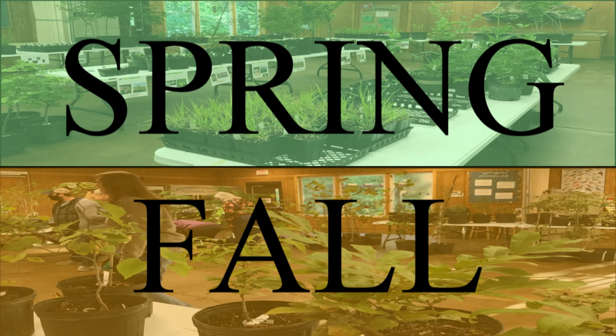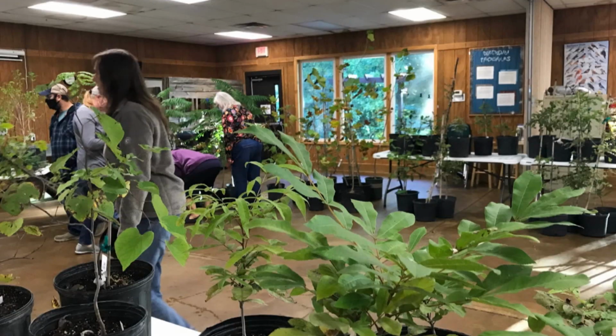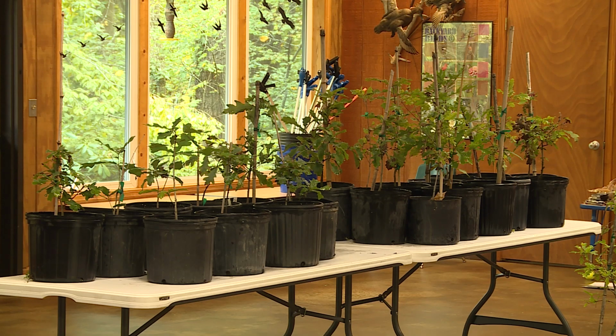Murfreesboro Outdoor has two plant sales per year, spring and fall, but if you're lucky, you can catch them when they have a free plant giveaway, like they did recently. They're all 3-gallon trees and shrubs. They need a home, and so we're giving them away for free. And they're all native to the area.